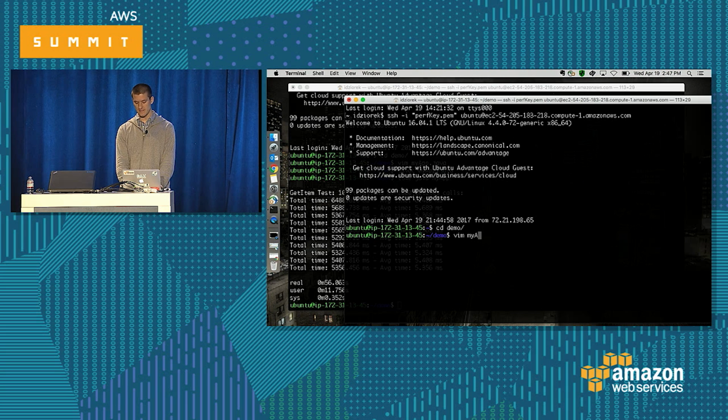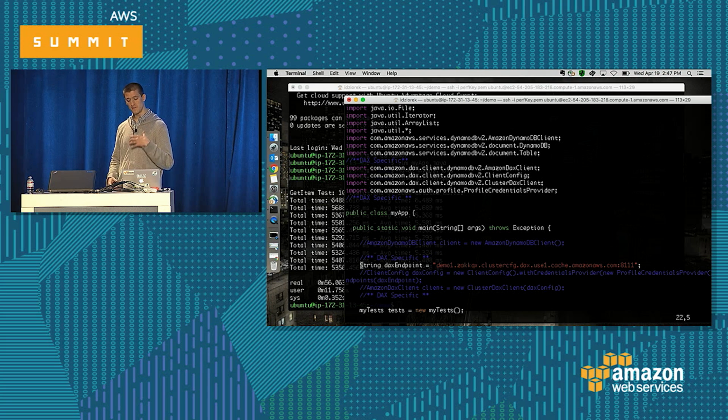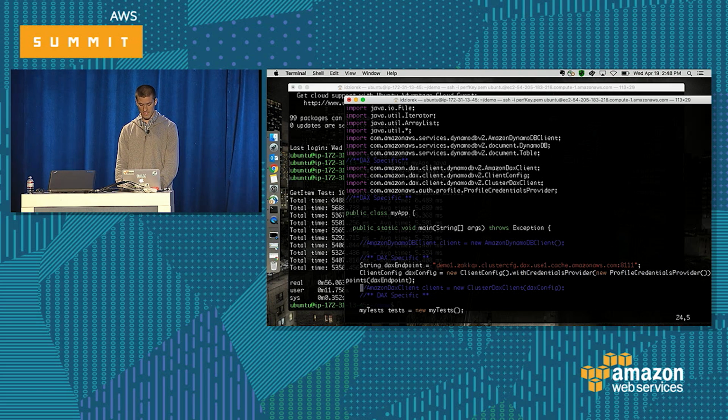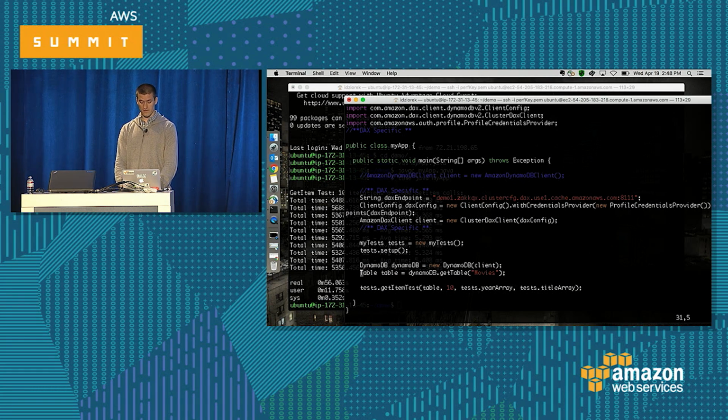All right, so let's go back to that same application that we had. And what I'm going to do is comment out the DynamoDB client and remove some of this code. And this is the endpoint for the DAX cluster. And again, this sits in line between our client application and our DynamoDB tables. And then I'm just going to add this to a config that I'm going to pass to the DAX client.